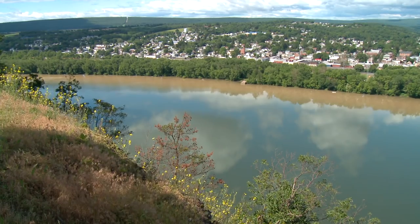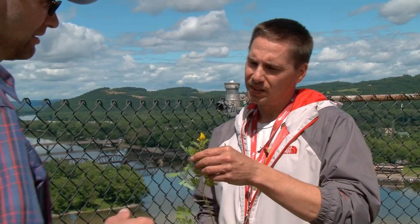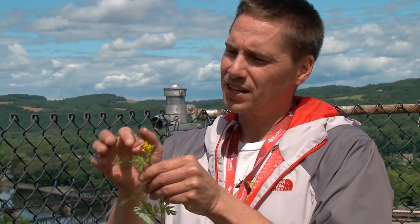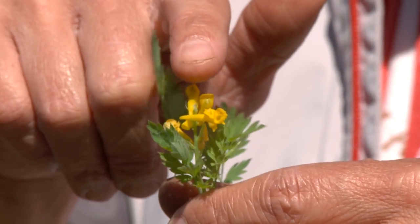Is there something pretty similar to it here that we might also run into? Yes, there is. There's yellow Corydalis, which we have a sample of. And this is a different species. It's a different species. Similar. Yep, this is Corydalis flavula. Flavula. And it's very similar. The flowers are bright yellow. And the main difference between this and the golden Corydalis is that yellow Corydalis has these teeth on the top of the flower. Golden Corydalis is smooth over the top of the flower.